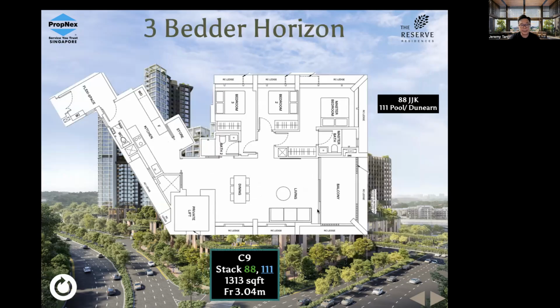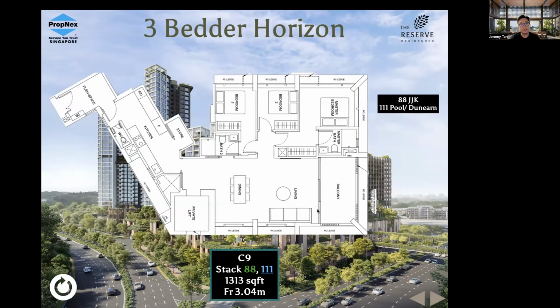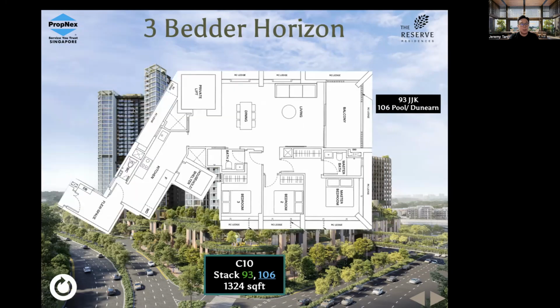Next, horizon layouts. If you have buyers to get the horizon layouts, these are coming in at very attractive PSF, 1313 and 1324, at 3.04 mil. I think if you're looking at stack 88, that's a good number. You have a landscape living and dining area as well, a moderately sized balcony, and very efficient layouts. You don't really have too much walkway space, and then you have a long kitchen and a flexi space at the back. Okay, so I think this is quite a good layout.